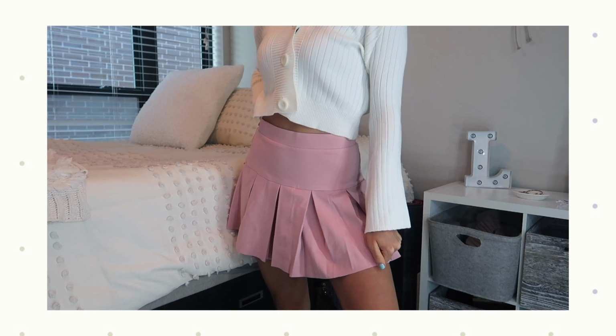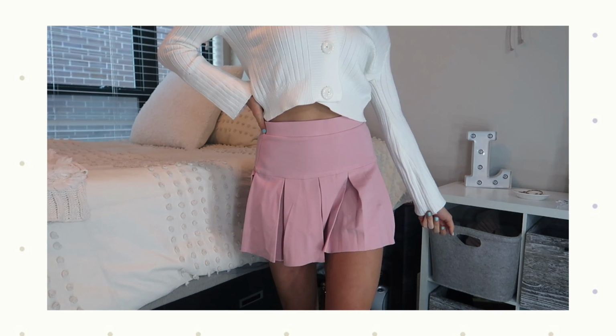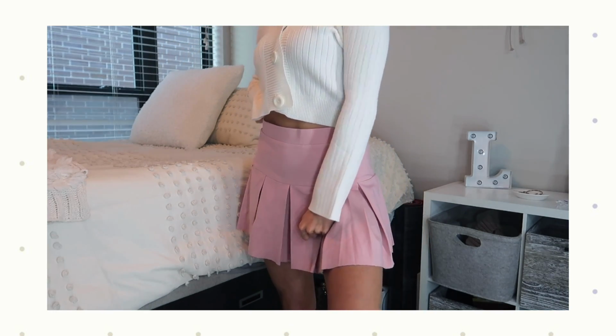And then this next piece I got, you guys, I'm obsessed with. I have this already in white, so that just goes to show you guys how much I truly love this skirt. So I decided to pick it up in baby pink, because I feel like baby pink is also a pretty versatile color. You can wear it with black or white or gray, or even have fun and wear it with light blue or something. So figured I would pick this up because the white one just is the most flattering skirt ever.